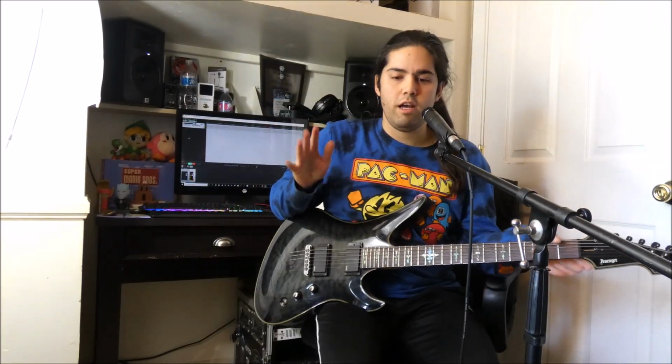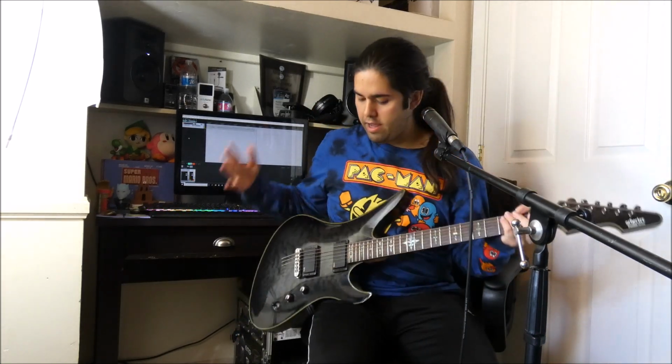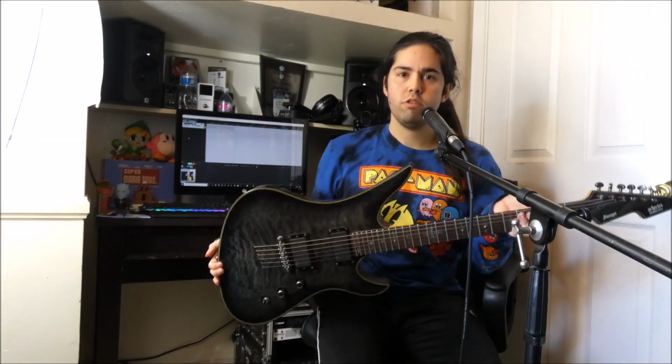Okay, now I would consider this guitar my first official, like, good guitar. This is the Schecter Avenger, and it plays really well. I wanted a guitar with EMG pickups, something hotter, of course with 24 frets, and something that looked badass. And this thing looks really cool.